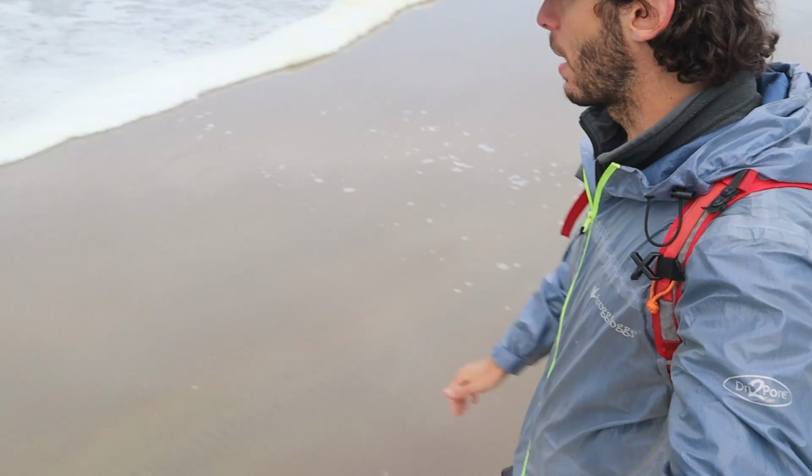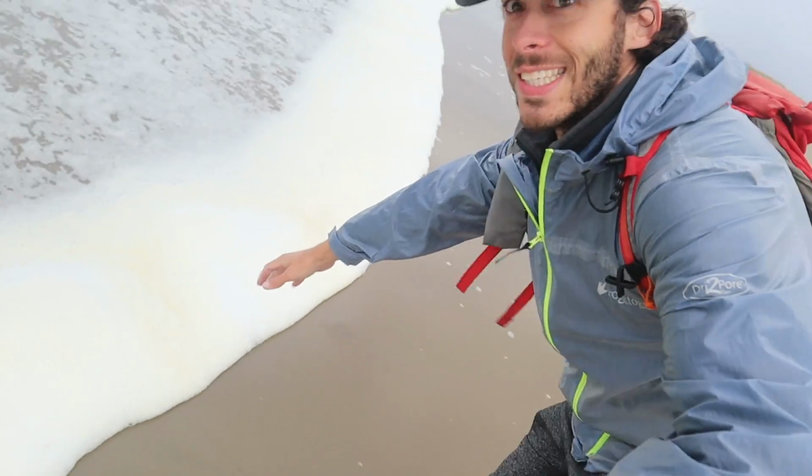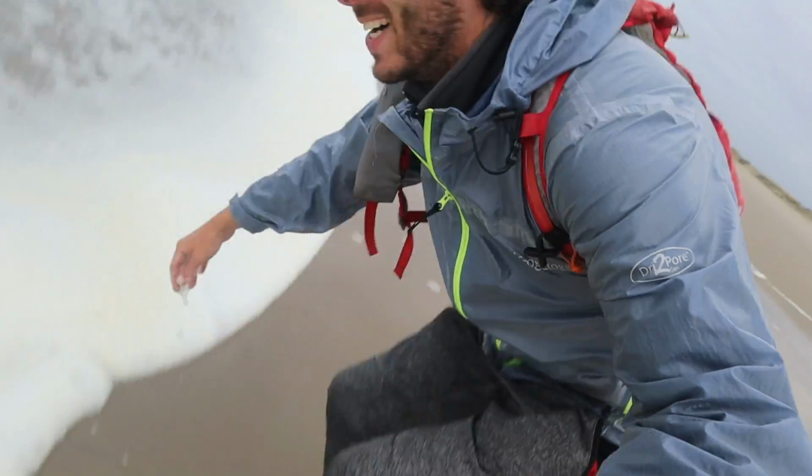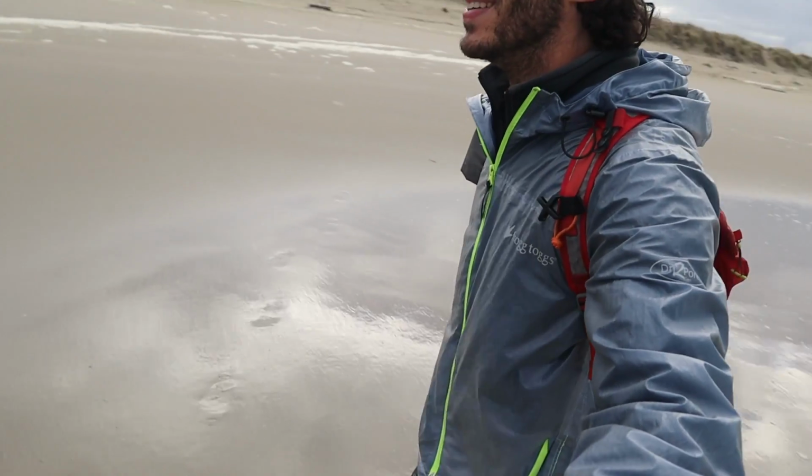All right, I don't want to get my shoes wet. Ugh. I touched it, did you see? There we go. Okay, mission accomplished. I touched the water. Somehow managed to not get my shoes wet, kept them dry. Let's walk along the beach here and explore a little bit, see if we can find anything interesting.